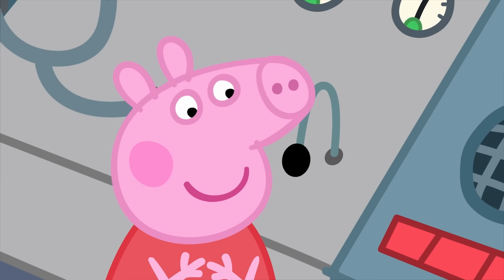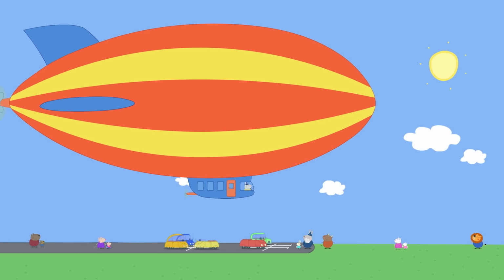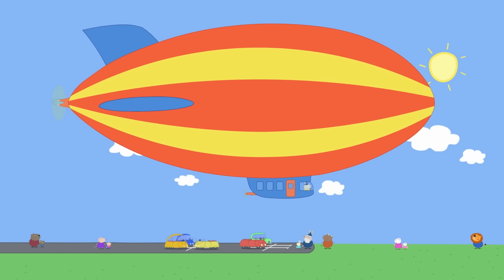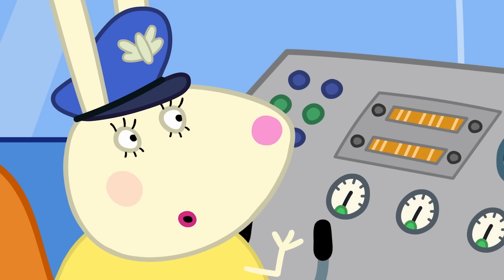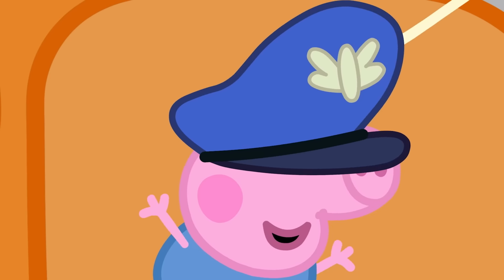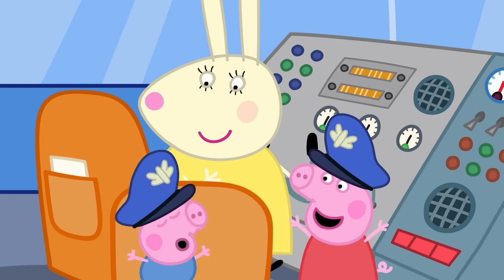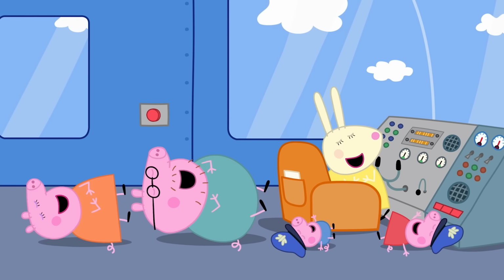Hello, I'm Peppa Pig. I'm in a blimp, which is a bit like a balloon, but also a plane. I hope you all have a lovely time at the air show. Oh dear, we've forgotten one very important thing. A pilot hat for Peppa and George. I'm Pilot Peppa. Pilot! Peppa loves the air show. Everyone loves the air show.